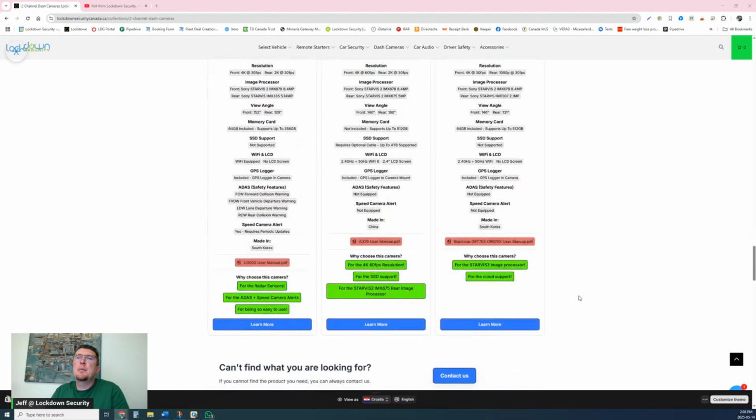Next up, summarizing. We have put at the bottom of our comparison a field that says, why choose this camera? And I hope that this is really what you, the buyers, get the most use out of. So essentially, we've compiled our experience. And again, we're a little bit biased because we're selling the cameras, but that bias is positive because we know these cameras in and out. So for the Thinkware, why would you choose this camera? Well, you choose it for the radar sensors. You choose it for the ADAS and speed camera alerts, and you choose it for being so easy to use across all fronts of the camera.